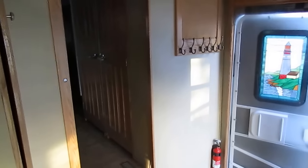We can arrange nationwide delivery. We can do free local delivery. And this is something right here, folks, that has a lot of potential. It's all aluminum frame, too, so this has got a lot of potential.